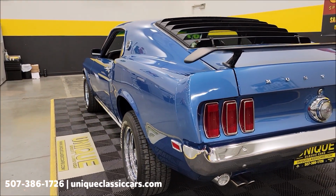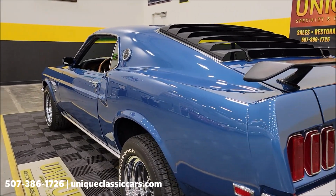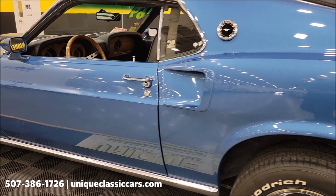Up and down the driver's side here, you can also see how straight it is. And walking around it, like I said, you just do not notice much for nicks, dings, scratches.